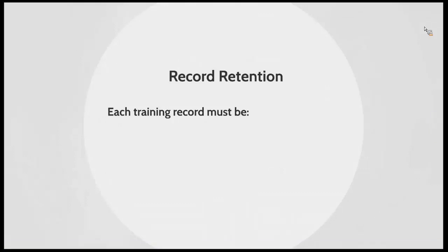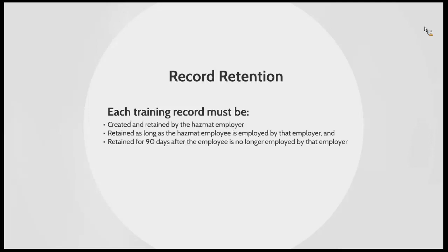Once you have created or filled out a hazmat employee's training record, you must retain it. So many companies fail to retain or they lose the record. This leaves the DOT inspector no choice. As the old saying goes, if you didn't write it down, it didn't happen. The hazmat employer must retain each record for as long as the employee is with that company, and for 90 days after the employee no longer works there, whether they were fired or quit or even moves internally to a non-hazmat employee position.